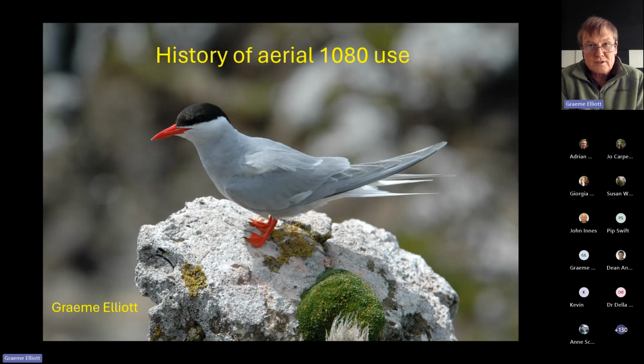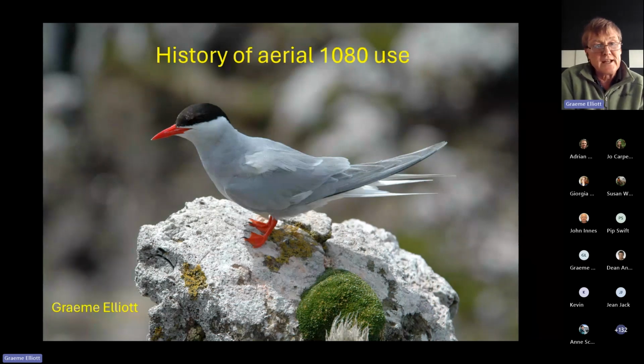Okay, so I'm going to talk briefly about the history of aerial 1080 use, and it's not a rigorous description. Rather, it's just a rough outline of important things that have happened. The idea is to get us all up to speed, because later today and tomorrow, my colleagues and I are going to be talking about a whole lot of changes that have been made to the 1080 program over the last few years. I want to drag everybody up to speed before we start doing that.